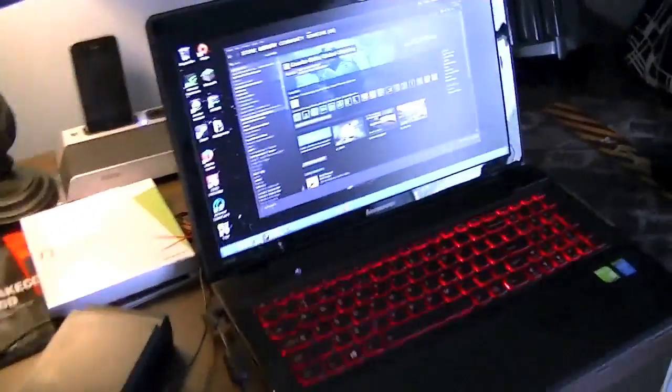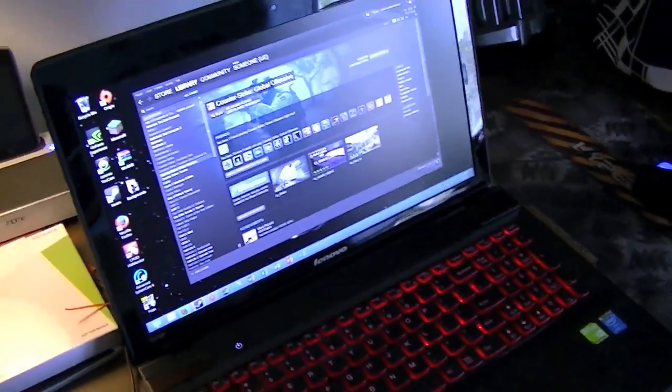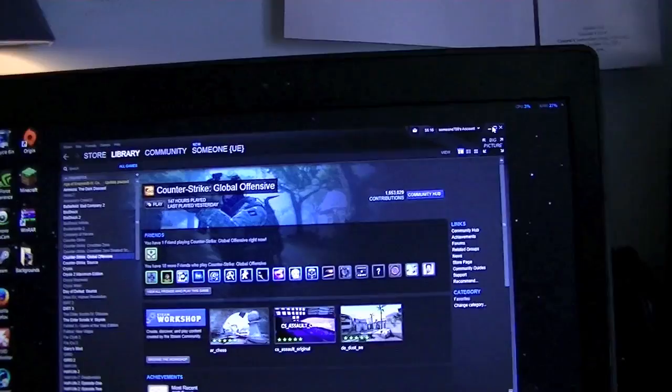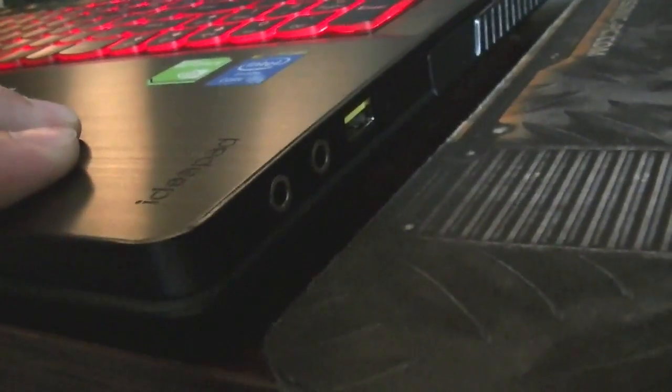But yes, I'm going to try to not deviate too far from the subject matter here. It has a webcam. It's not too bad, not too good either. It's decent quality. It's got always on USB on the side, which is useful. It's this USB port. It's pretty useful, I guess.